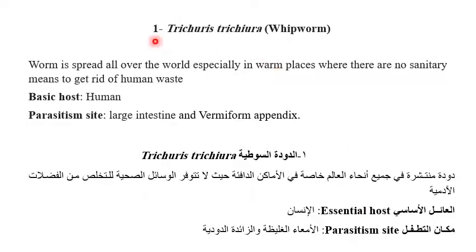The first example of an intestinal nematode we are going to talk about is the whipworm Trichuris trichiura. The worm is spread all over the world, especially in warm places where there are no sanitary means to get rid of human waste. Basic host: the human. Parasitism site: large intestine and vermiform appendix.